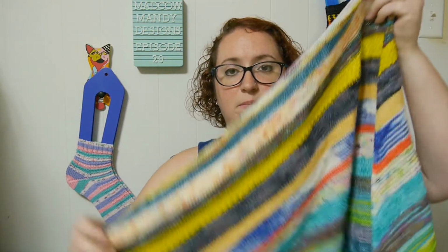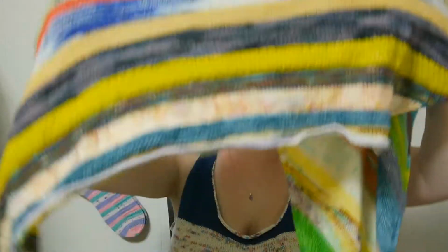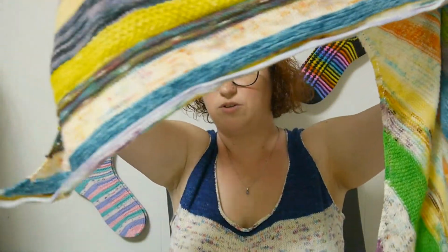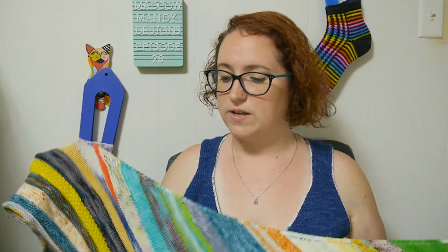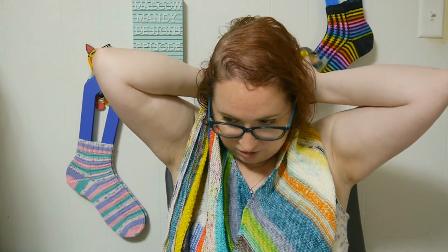And this is the bind off edging. So you do end up with a lot of stitches on there by the end of it. But there are 27 stripes using 24 colors. I don't know how many colors I have in here because it seems like I had to repeat a color at some point.